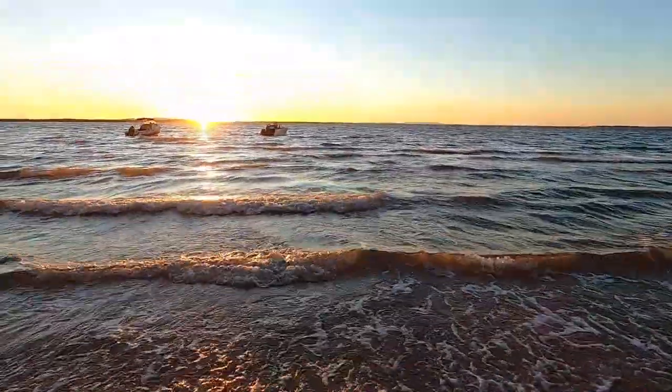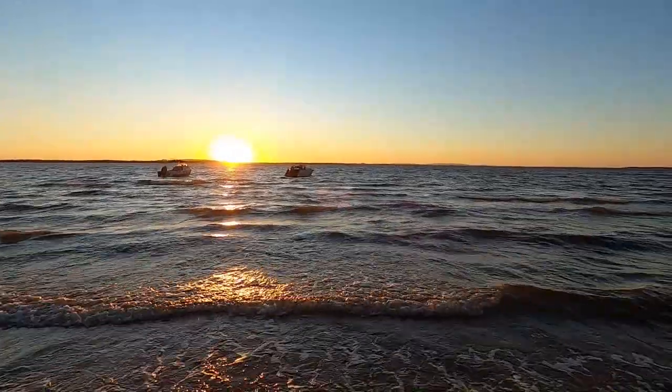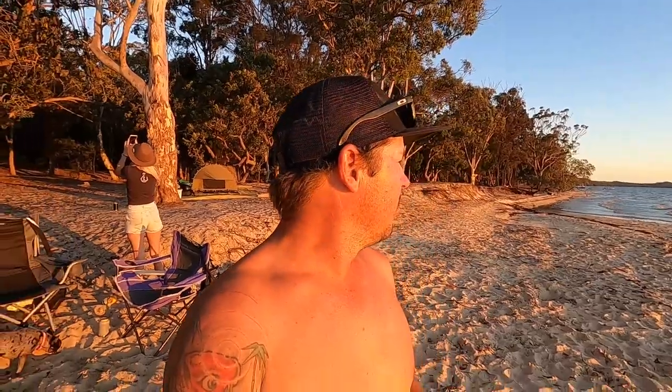As you can see, the wind is still howling. Golden hour is kicking in shortly. I don't think we're going to do any fishing today. It's definitely backed off, but it's still too windy to head out. It's probably about 17 knots.